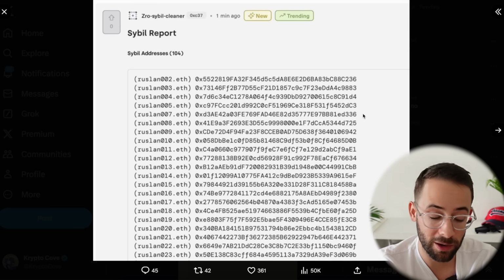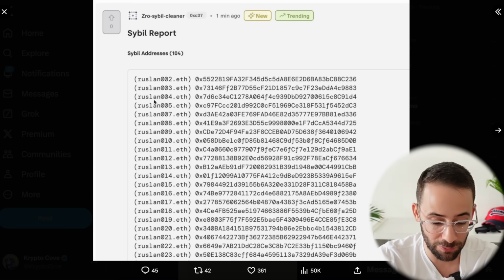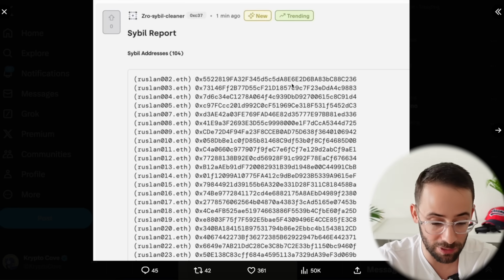Apparently someone went out and registered a .eth domain for all of their wallets and just named it the same thing with a different number afterwards. So if you are trying to Sybil an airdrop, definitely don't be like Ruslan.